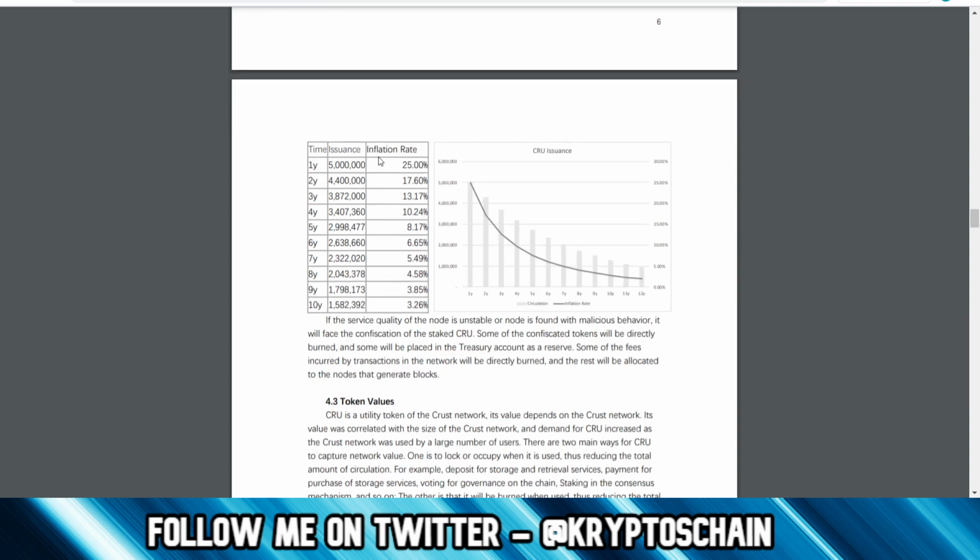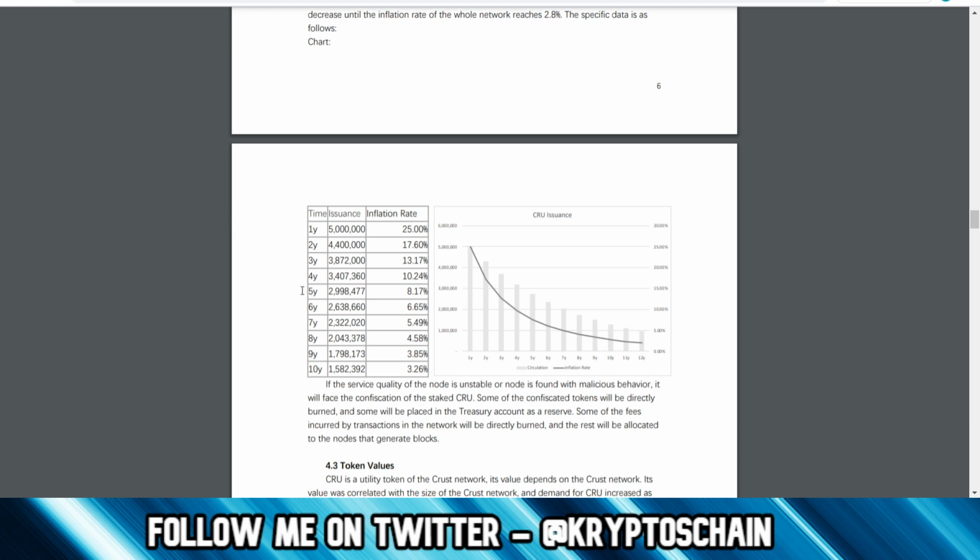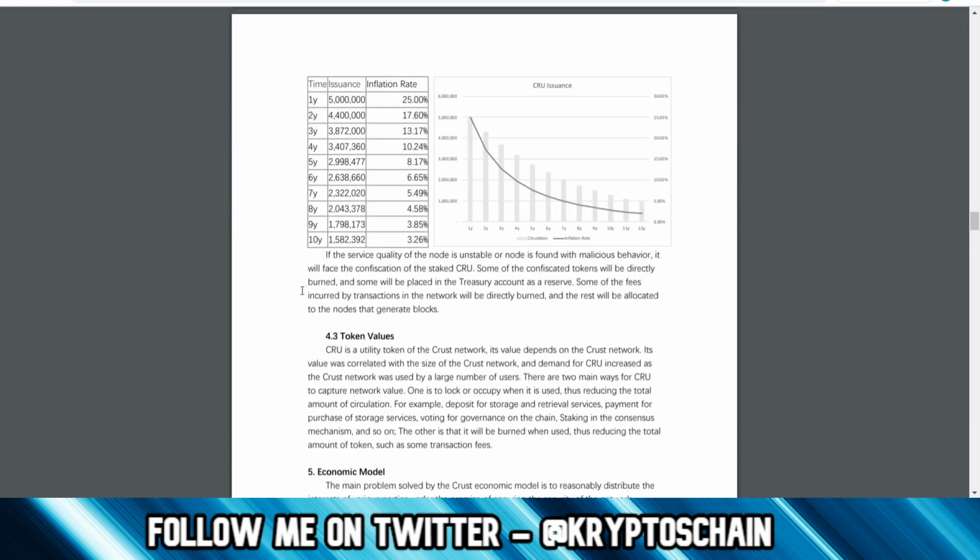So this is how it's going to be, right? This is the inflation rate. As you can see, it's decreasing from year to year. This is how many are going to be issued. And I'm assuming this is unlimited, right? Because you need to support the network. But the fact that the inflation is going to get to 2.8%, it's going to be very, very low. So it's not really going to matter anymore, right? Because the percentage is very low. And of course, 10 years is a very long time. Just looking at this map alone, right?